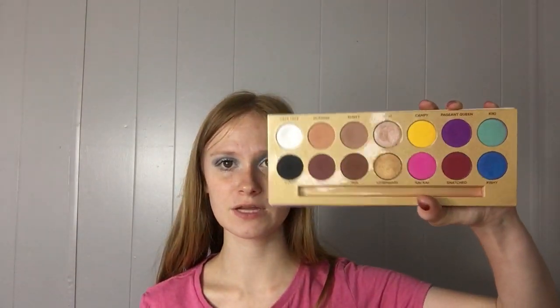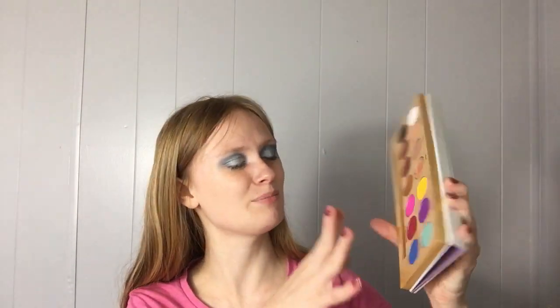This is the only Manny MUA palette I have. Love the neutrals. I haven't really played with the colors, if I'm going to be honest. The shade Beat right here was so weird, you guys. It looks like peach, and then it turns orange on the lid. I used this for the first time and was like, oh my god, why is it orange? I don't know why it looks orange on me, but it does. Do I use it? Yeah, I still use it. It's good. Can't help it.